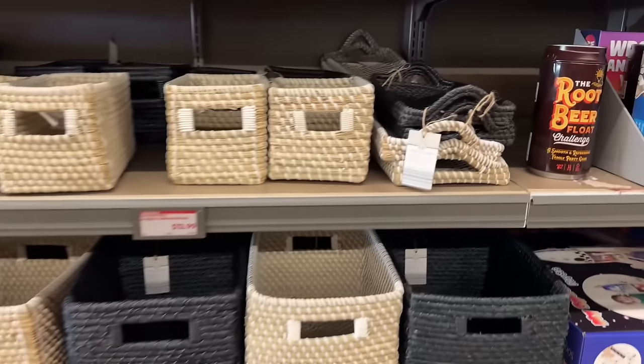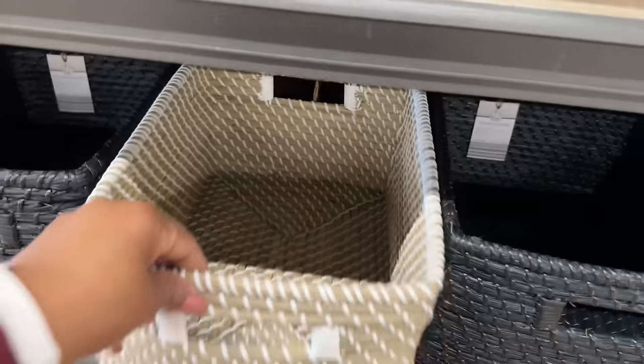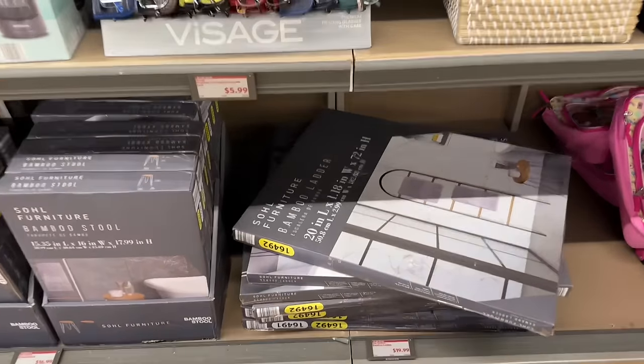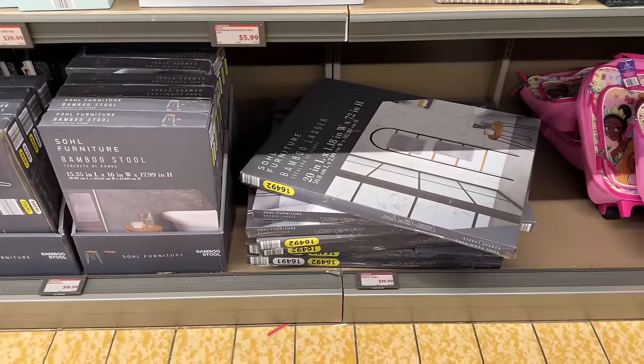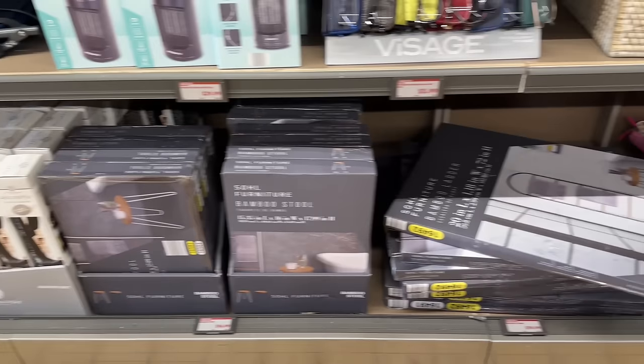I'll take the tray. I'll take the 2 trays. I'll take the 2 baskets, and I'll take 1 large basket. Oh yeah, I want all 3. I love this beautiful bamboo ladder for $19.99, and the stool. Absolutely love those 2 together.